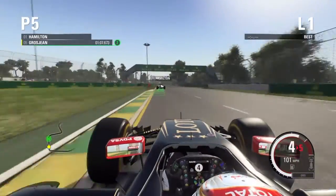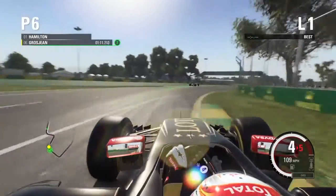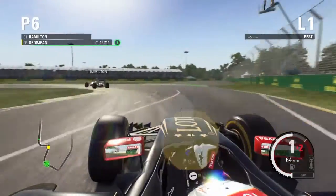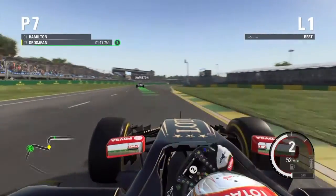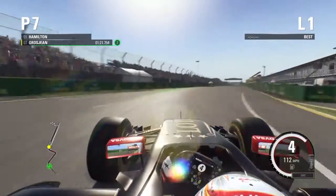Still coming to the last few corners of this lap. I took it a gear below than I should be doing. Coming to this left-right section, down into P7 now. Let's see if we can hold it to the line in P7.